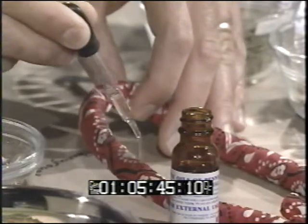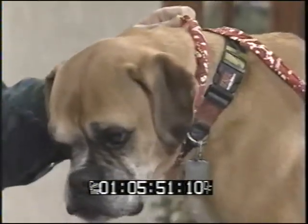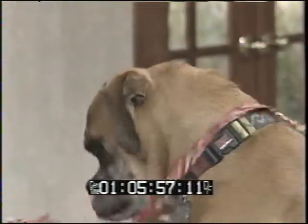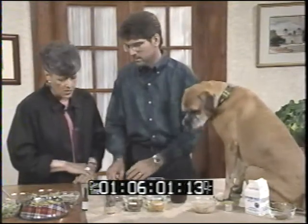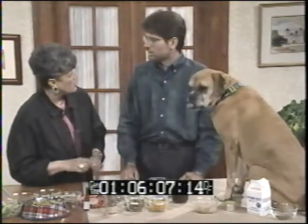What you're doing is you're dribbling it onto this little bandana, and then you just wrap it around the dog's neck. How long will that last, Craig? Depends on the situation, but it's going to last you a few hours. If you're going to go for a walk in the woods, throw some of this on, take it off when you get back. You need to do it daily, and there's no harm from it as long as the animal doesn't use it in excess amounts. Suppose you grow mint and you have mint leaves. Can you make kind of a tincture? You can try doing that.